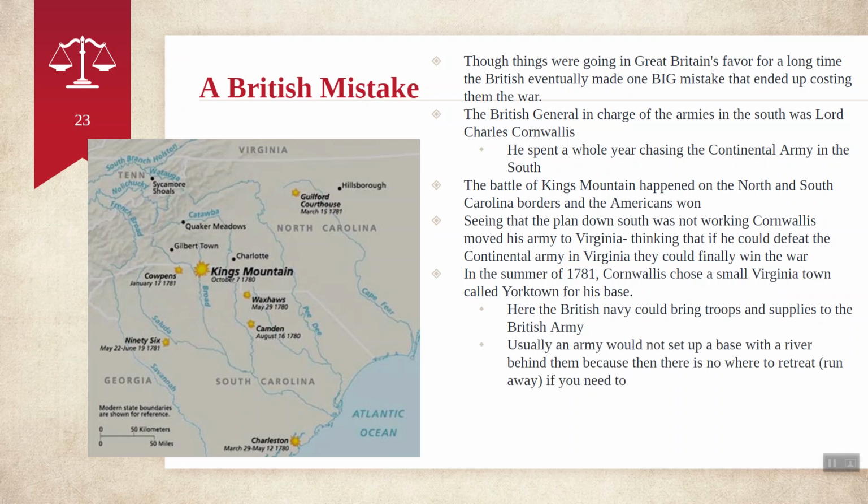But this was kind of a very unusual thing for a general to do, because where he set up base was where there was a river behind them. And usually an army would not set up a base that close to having water on both sides of them. So you had an ocean on one side and then you had a river on the other. Because there was nowhere to retreat or to run away if they got surrounded.